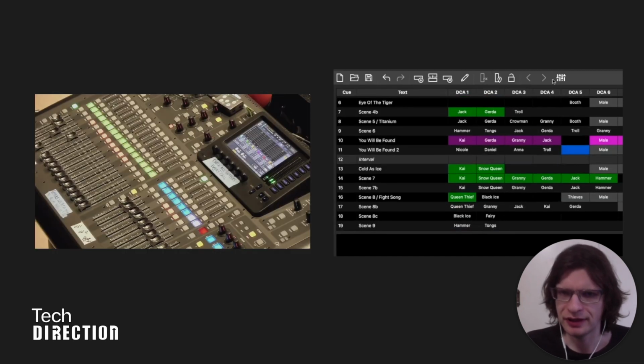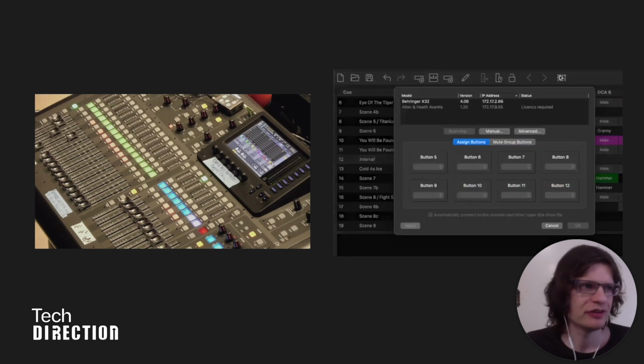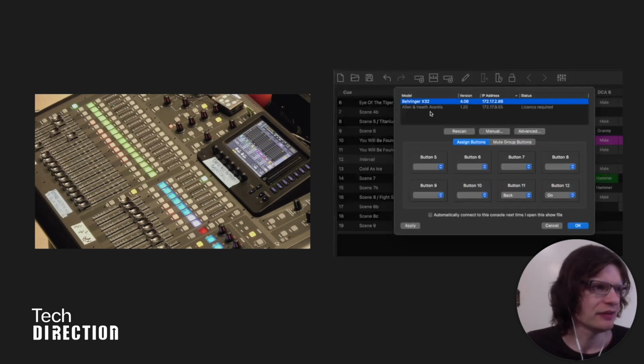All right, let's try and connect to a console. Let's see what happens if I press the button. And we want this.